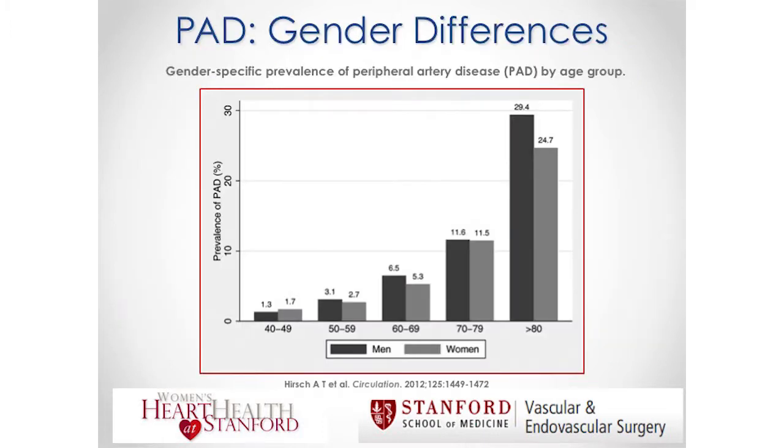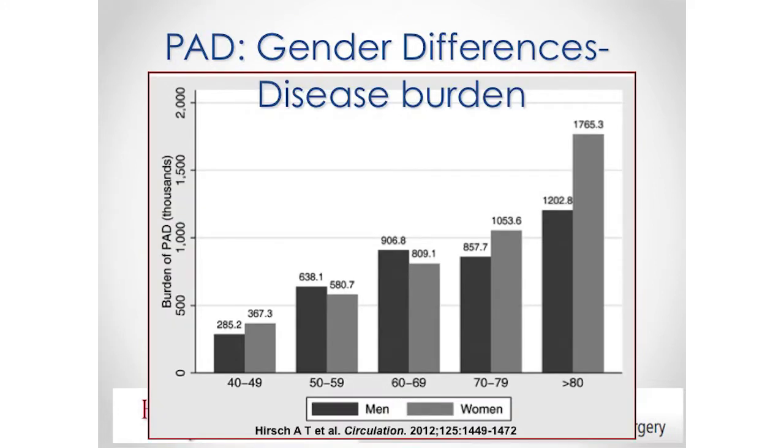Traditionally, a lot of cardiovascular disease is thought of as a man's problem. Peripheral arterial disease was right there along with it. But if you look at the gender-specific prevalence, it's pretty similar between men and women. But if you look at the disease burden, the actual number of people with the disease, there's a higher number of women with peripheral arterial disease, primarily because we're outliving the men. But certainly something to recognize and therefore to focus on with women.